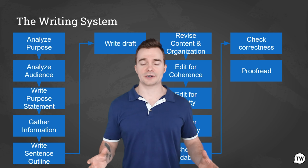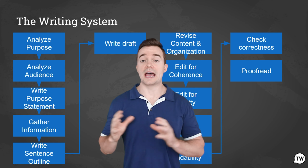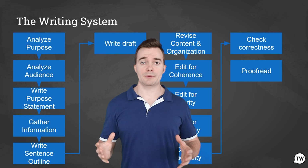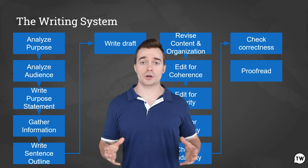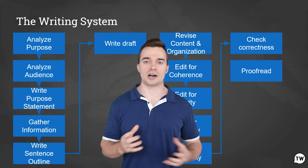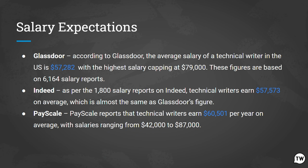And because you want to become a technical writer, it's important you have the right salary expectations in mind. That way you can ask for the right salary and you're not disappointed when they throw out a low figure, or you're not surprised if it's higher than what you asked for. And keep in mind that these salaries are dependent on the industry, company, and location of where you work. In short, if you work in a more expensive location, say San Francisco, for a company that really needs technical writers, so a complex software company, then you're more likely to get paid more. According to Glassdoor, the average salary of a technical writer in the US is about $57,000, with the highest salary capping out at $79,000.